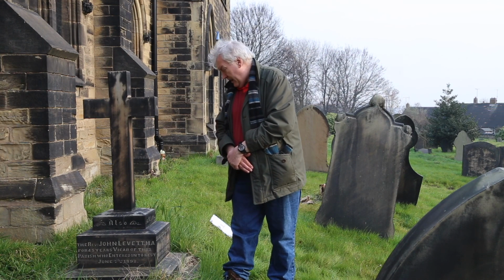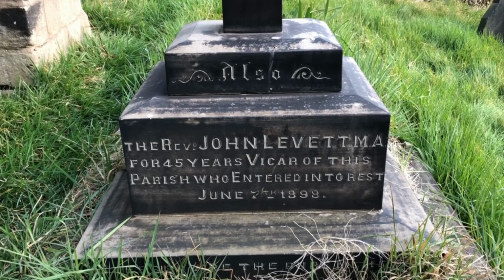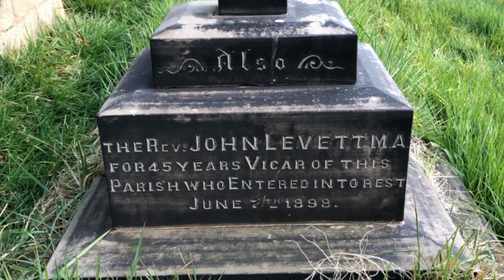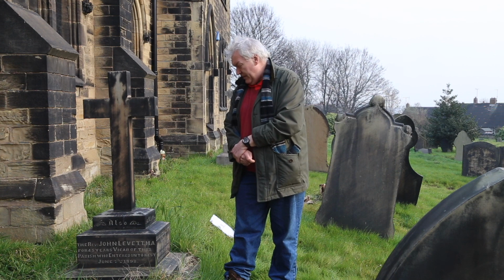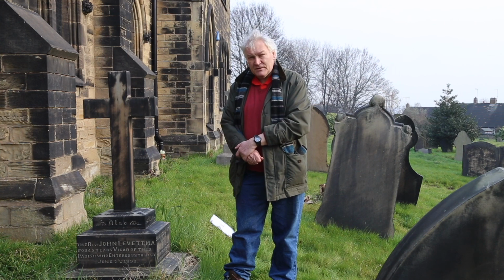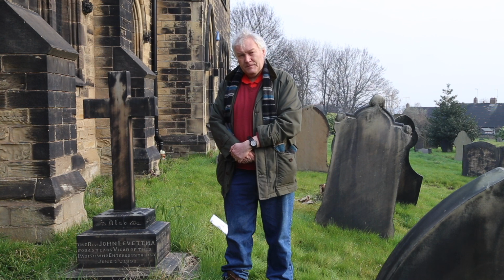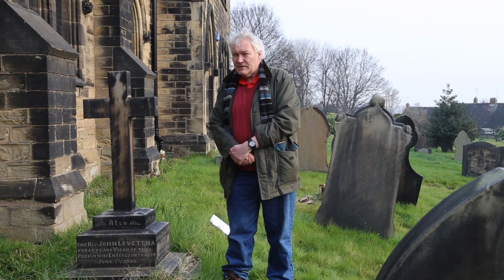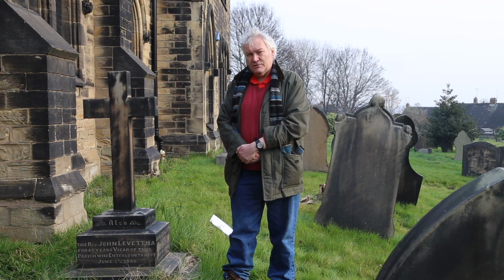When he passed away, he was actually brought back to Swinton to be buried because the grave was already here. His daughter had died while he was in charge, and so he returned to be laid to rest with his daughter. And then his wife passed away. She was also laid to rest here. And finally, his second daughter as well lived into the 1940s, and she also lies in the family plot. So Reverend Levitt, a great clergyman, a great benefactor to Swinton in many ways, other than the spiritual life, and forever his name will be associated with St Margaret's Church.